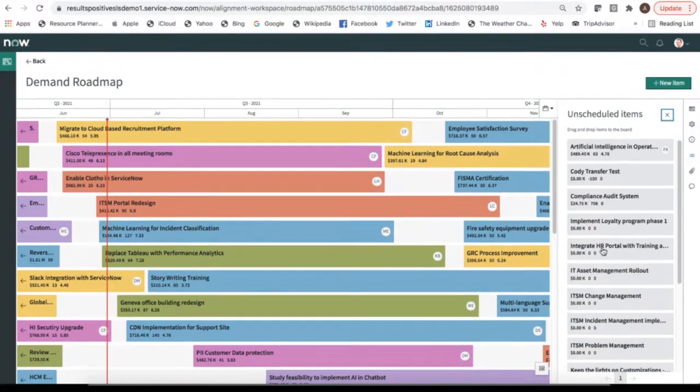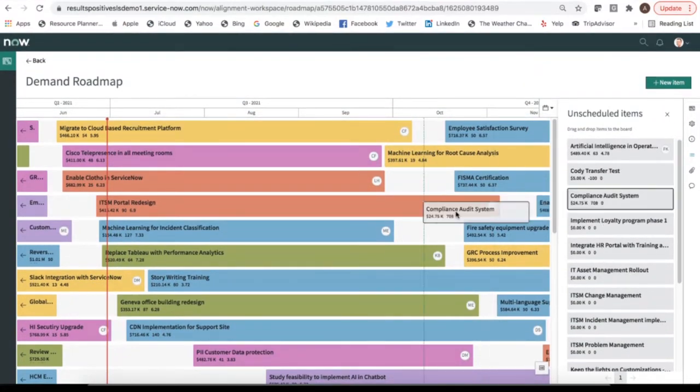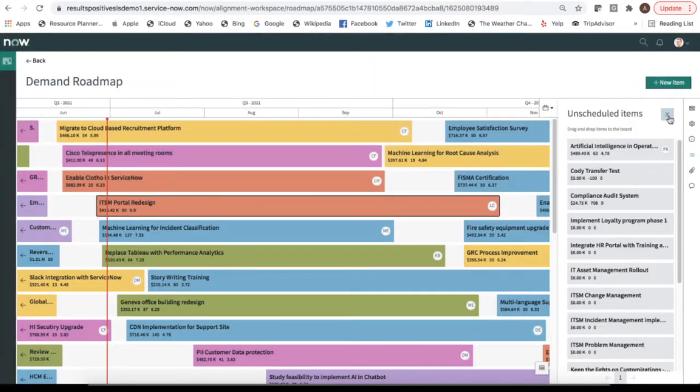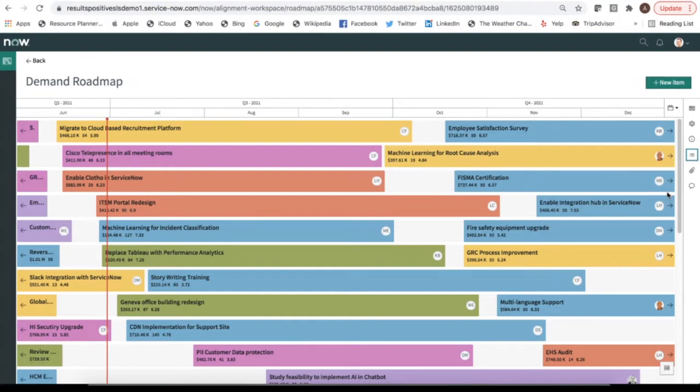So if we wanted to look at some of these other items, we can drag and drop those items and add them here to our overall roadmap. You can see here that when you make changes, it'll update your cost plans, your benefit plans, and resource plans. You'll be notified of that. Here again, you could choose not to show that message, but in this case, we won't add that in, but it gives you that capability as well.